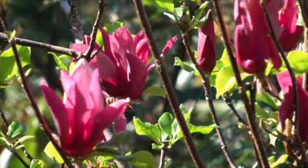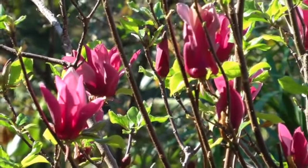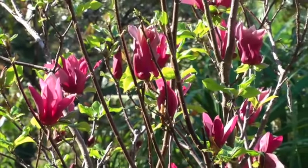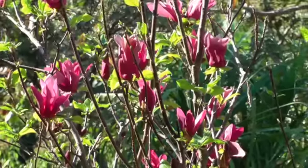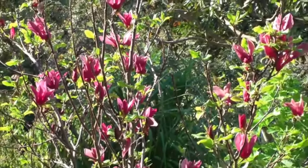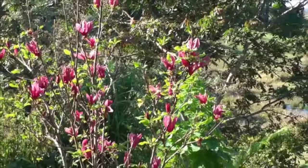The return of the platypus to Middle Path. This is the Chinese magnolia in our front garden, which is one of the first plants to start budding in spring, and the buds swiftly grow into these glorious, intensely coloured ornaments for the front garden. It's a bit like having a self-decorating Christmas tree.